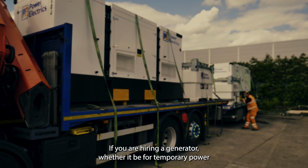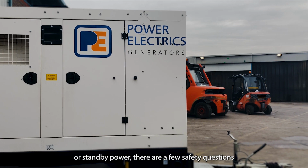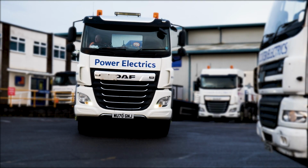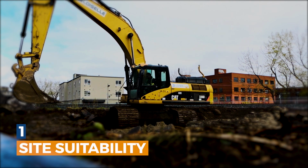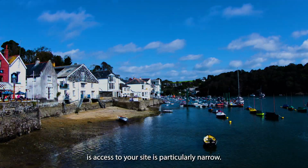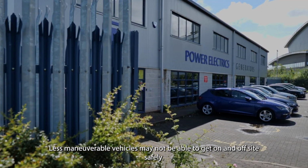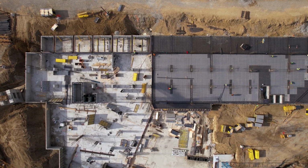If you are hiring a generator, whether it be for temporary power or standby power, there are a few safety questions you should ask yourself in the planning stage. If access to your site is particularly narrow, uphill or off-road, less maneuverable vehicles may not be able to get on and off-site safely.